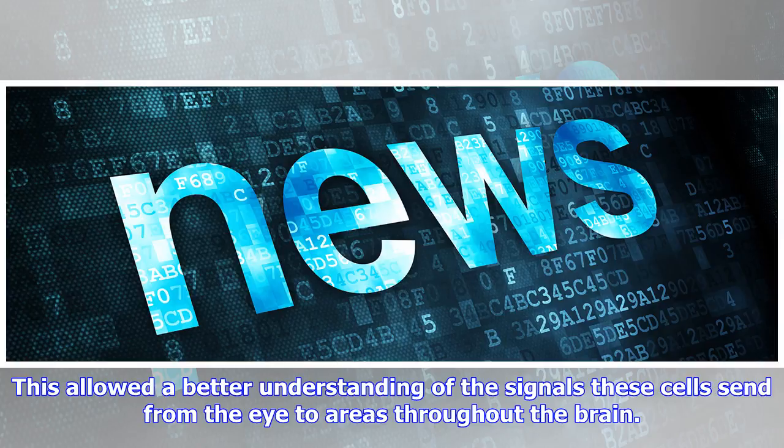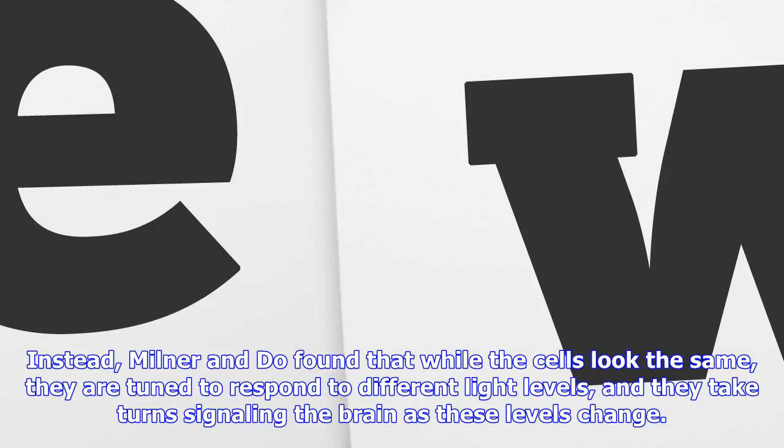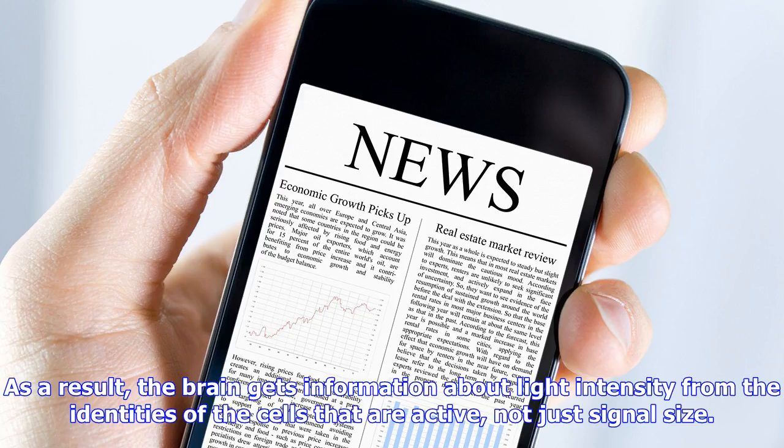The M1 cells' turn-taking system uses a mechanism that is usually considered abnormal or pathological: depolarization block. As the light level goes up, a protein called melanopsin in the M1 cells captures more and more photons. This causes the voltage across the cell membrane to become more positive, that is, it depolarizes. As the voltage becomes more positive, the cell generates more electrical spikes, also known as action potentials, which are sent to the brain. In depolarization block, typically observed in disorders such as epilepsy, the cell cannot fire spikes when the membrane voltage gets too positive. There's so much excitation that the cell can't keep up, and it goes silent, said Do.